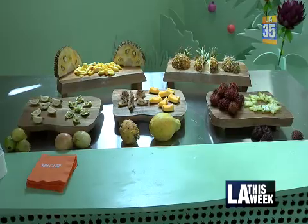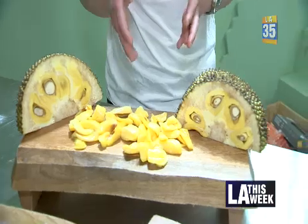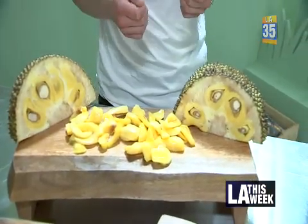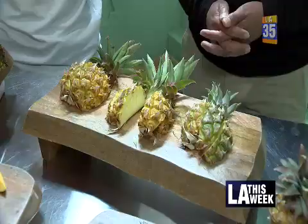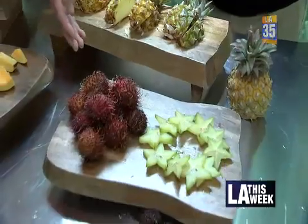Every guest that comes in here gets a sample of each of these fruits. So we'll start here with the jackfruit. This is one of our fan favorites. It's a very sweet fruit, very tart. We have guava here, passion fruit, yellow dragon fruit. We have baby pineapples here, rambutan, as well as star fruit. You're not going to find these in your Vons. You're not going to find these at Ralph's in your local grocery stores.